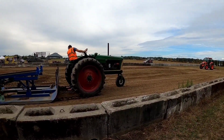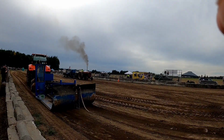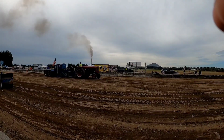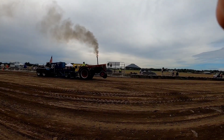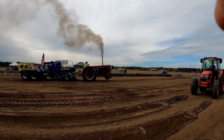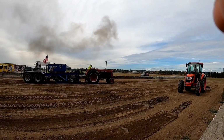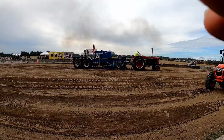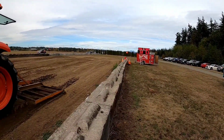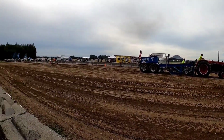That tractor is the first in the 4,000 pound 6 mile an hour. Okay, that was the 9,000 pound 3 mile an hour, and she broke out, so I think she will be disqualified. I think she heard the horn and she gave her the beans, and at that point it doesn't matter anymore anyway.